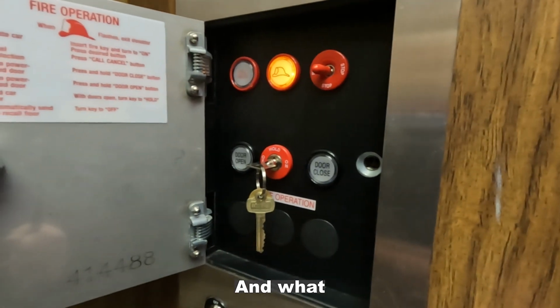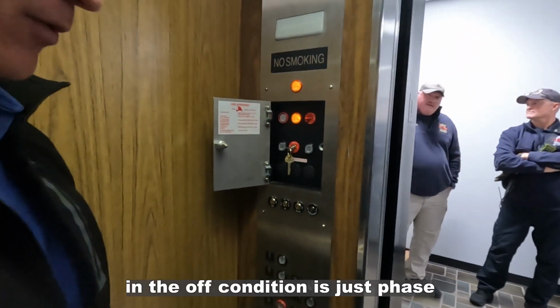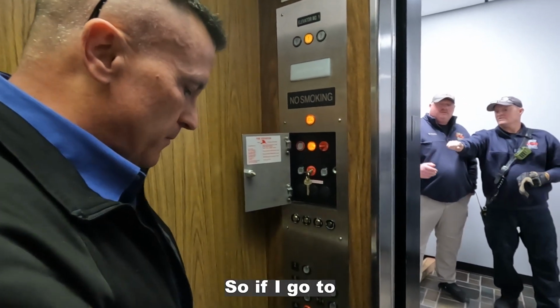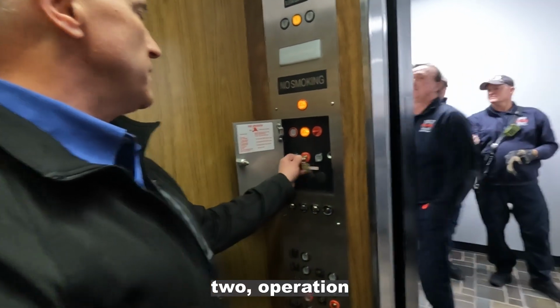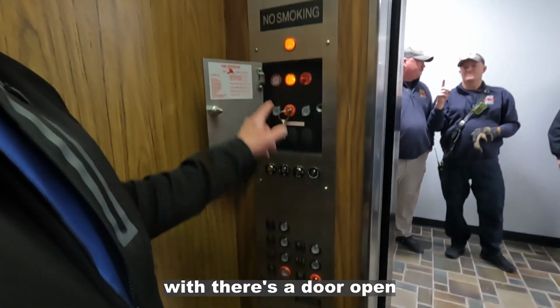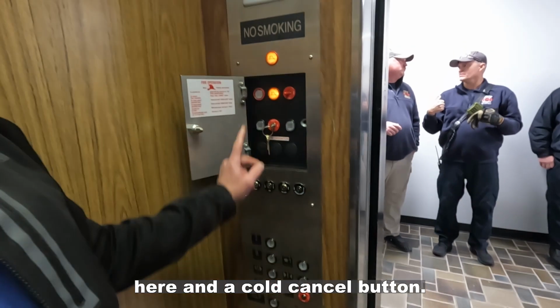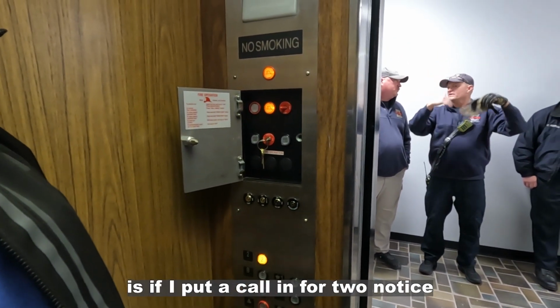In the off condition, it's just on phase 1. It hasn't changed. So if I go to key it onto phase 2 operation, now we can control the elevator in here with a door open and a door close button here and a call cancel button.